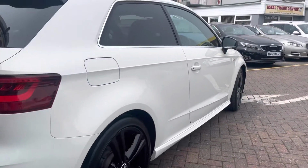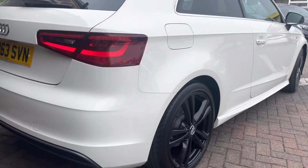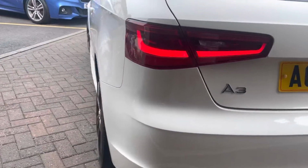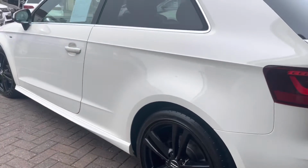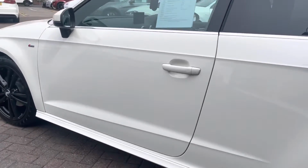It was actually sold to an Audi specialist technician. It's his wife's car, it's well maintained. Got a mix of Audi and specialist service history. You can see lovely condition all round. Looks well having the wheels redone in black.